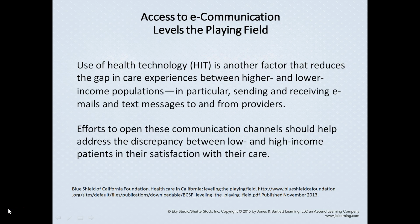In regards to access to e-communication, the use of health information technology, or HIT, is another factor that reduces the gap in care experiences between higher and lower income populations. In particular, sending and receiving emails and text messages to and from providers. Efforts to open these communication channels should help address the discrepancy between low and high income patients in their satisfaction with their care.